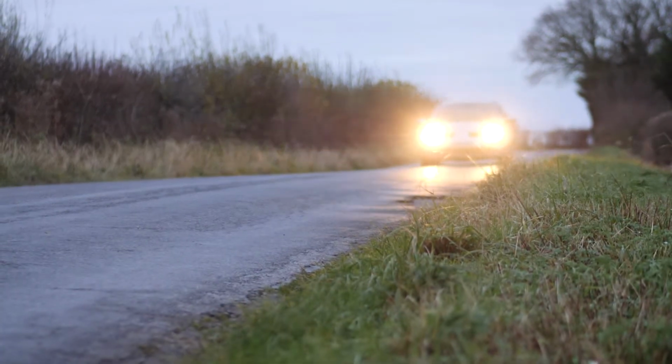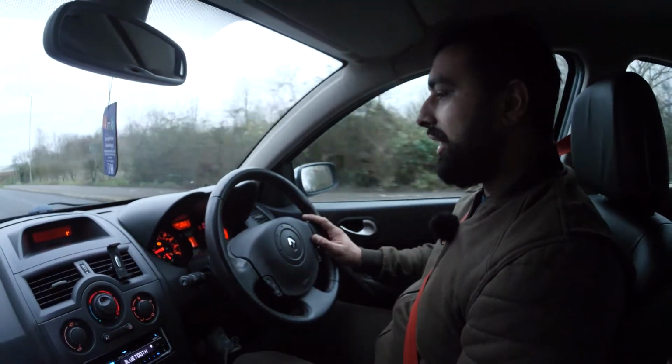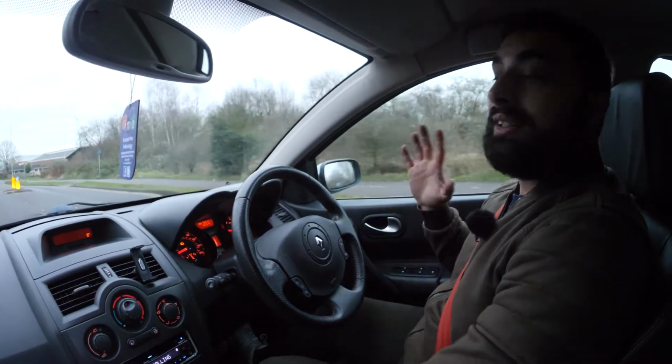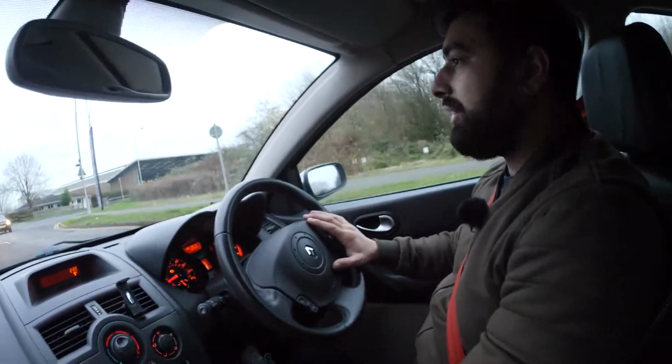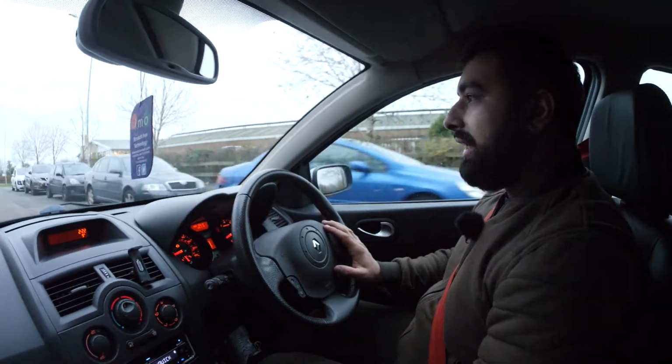So first impressions being inside of the car, they're not first impressions. I've already had my first impressions, so I'll just let you know how it actually feels. I'm gonna start with something very random, which is the heating. The heating of the car is absolutely brutal. It is exactly like a sauna inside in winter times, and that literally covers it for the heating.